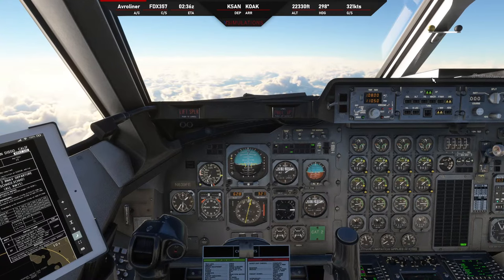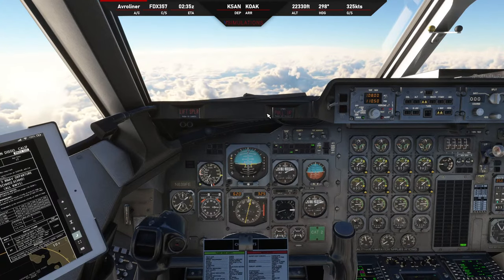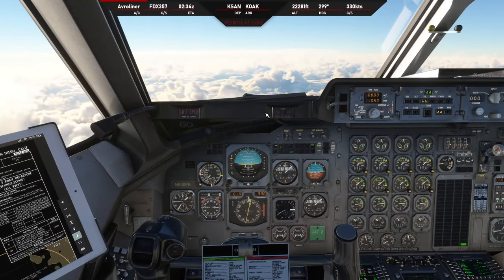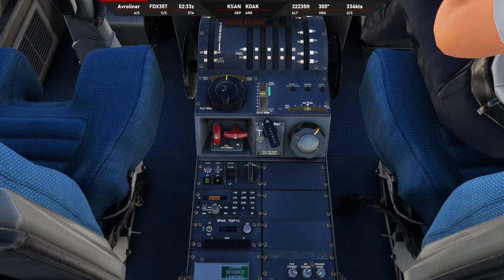I guess we're going at 23,000. Alright, I'm at sync mode. Lower you down. Right about there. Vertical speed. Altitude is armed. 220. Checking our trims. Our trims are all neutral.